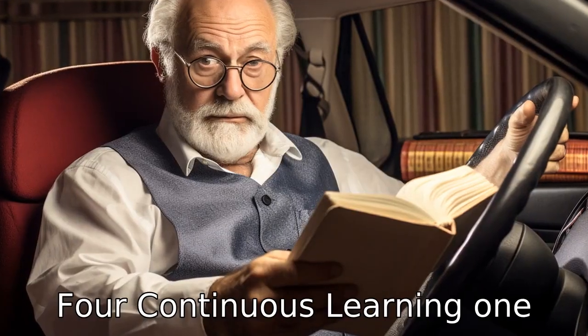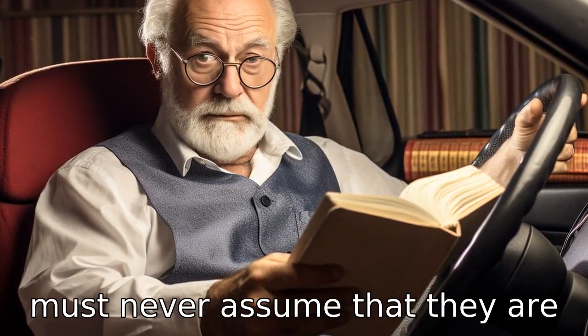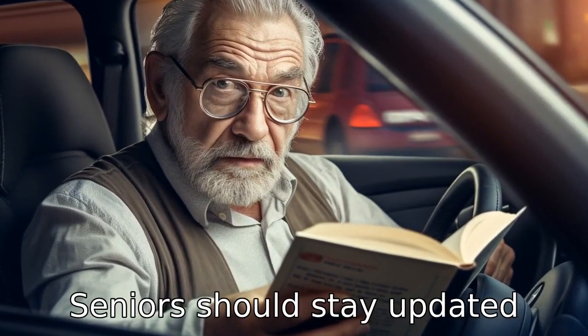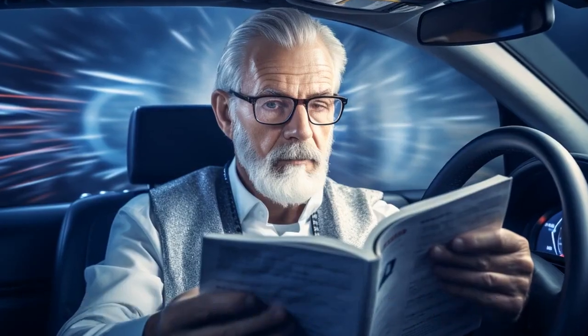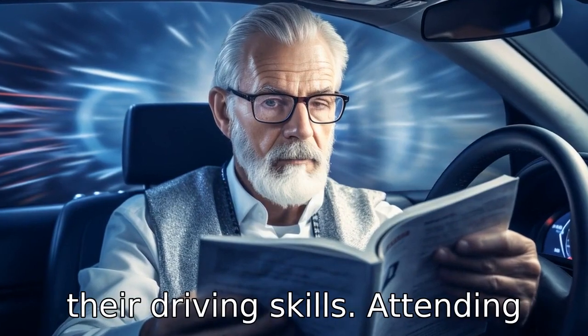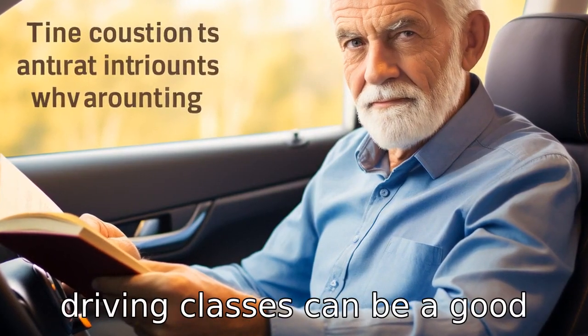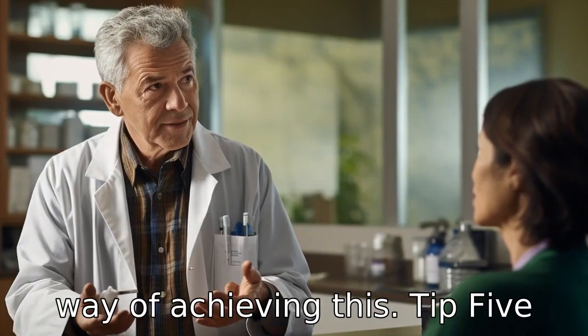Tip 4. Continuous learning. One must never assume that they are beyond learning new things. Seniors should stay updated about any modifications in traffic laws and keep refreshing their driving skills. Attending refresher courses or defensive driving classes can be a good way of achieving this.